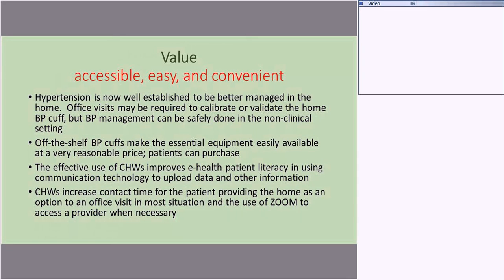We also have access to Zoom, which is our telehealth platform, and so from home to office, we actually can Zoom in and do a patient consultation while the community health worker is in the house and do medication adjustment. Recently passed state laws in Hawaii allow us to potentially bill for those services.